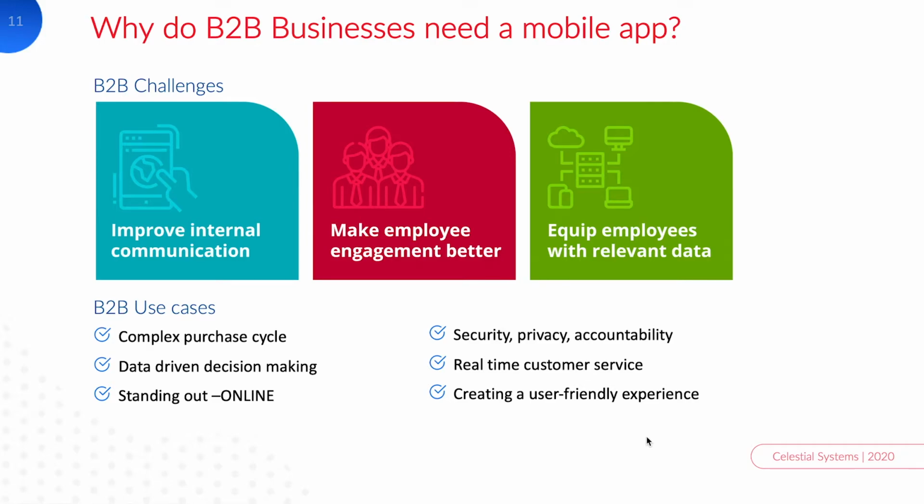Most of the companies that we worked with, and you'll see soon in the next few slides, all of the custom solutions and custom mobile applications that they create are addressing these different problems. Of course, they're doing it in their own way, which is very custom to their needs, but at the end of the day, they're making their communication better, their engagement better, and giving better data accessibility.